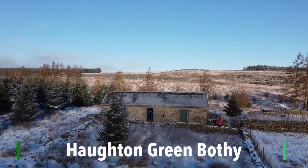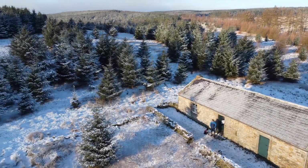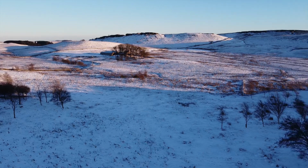So last night, me and my pal Craig stayed at Haughton Green Bothy, near Hexham at the southern end of Kielder Forest on a freezing, bitterly cold night in these snowy surrounds. It's been absolutely beautiful, but our journey started on the military road about 3 miles south of here on the Pennine Way.